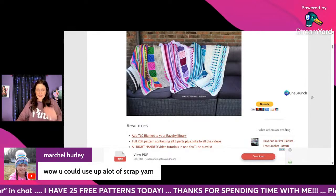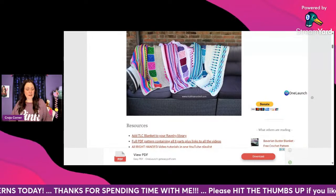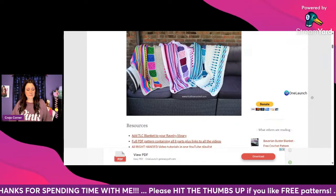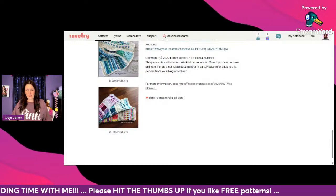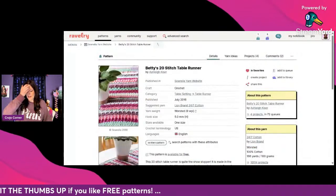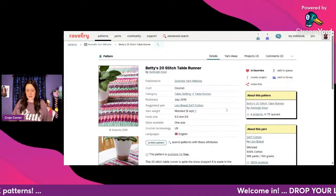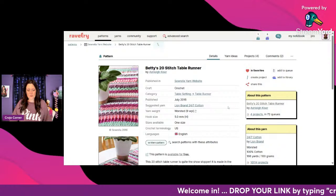Wow, you could use up a lot of scrap yarn. Yes. Wait till you see all these blankets. These are all great scrap busters. You will love them. So that is for free on there. And then look at this one. This is absolutely one of my favorites. For some reason, I love this color palette, the way she did this. This is using Lion Brand 24/7 cotton and a 5mm hook.